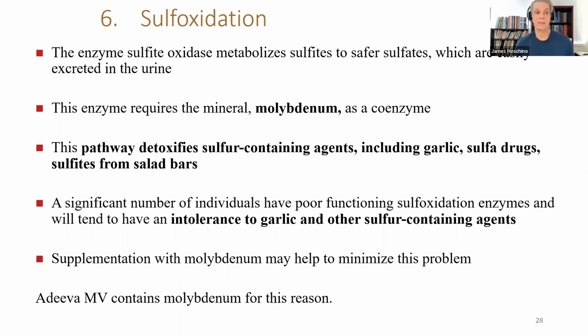And then there's sulfoxidation. So these enzymes, the sulfite oxidase, metabolizes sulfites into safer sulfates, which can be excreted in the urine. But for that enzyme to work, you need the mineral molybdenum. So if you look at the Adeeva multiple vitamin, you notice that I put molybdenum in there. And the reason it's in there is to support this enzyme system, this detoxification system. It helps to detoxify some sulfur-containing agents found in garlic, sulfa compounds at salad bars that are in some of the preservatives. Some people who have an intolerance to garlic and sulfur-containing compounds, often this enzyme is slightly defective. Molybdenum can sometimes help to improve their ability to tolerate those compounds.